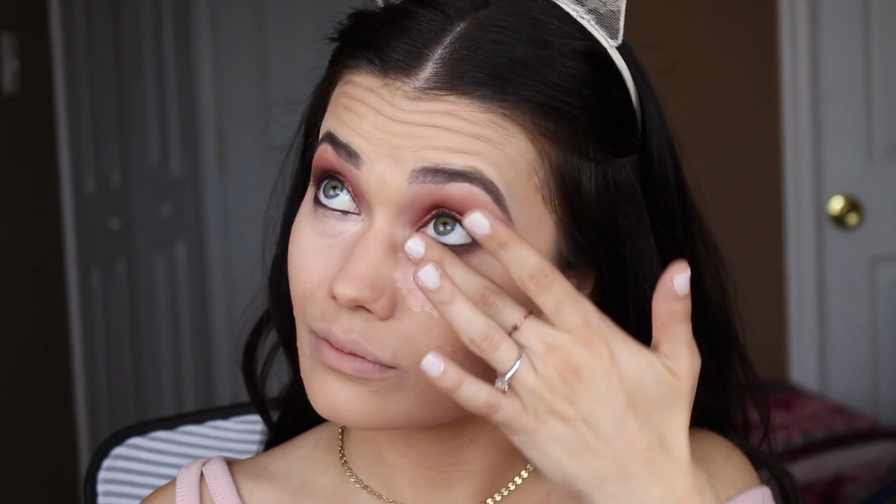Oh, that's pink. Oh, it is for a brightening effect. Okay. Oh, that is bright. Wow, don't get too much of this. I took way too much of this. I was not expecting this. I didn't know Coastal Scents made products like this.